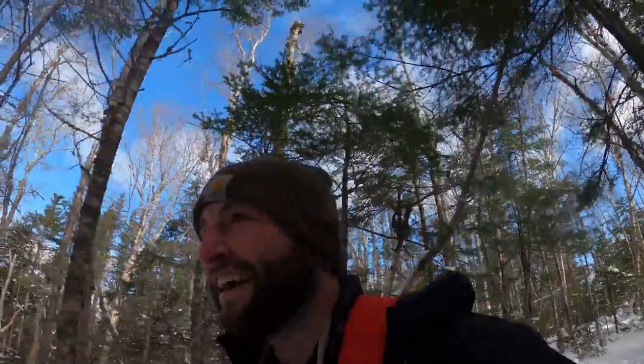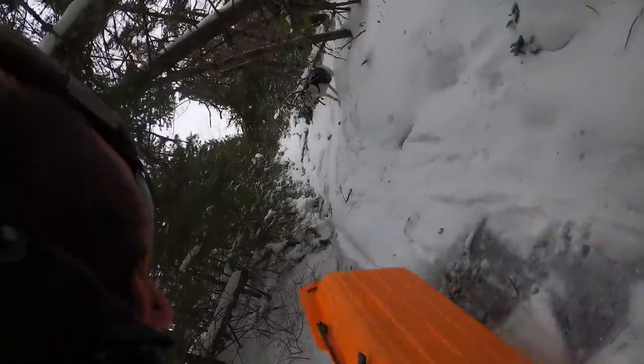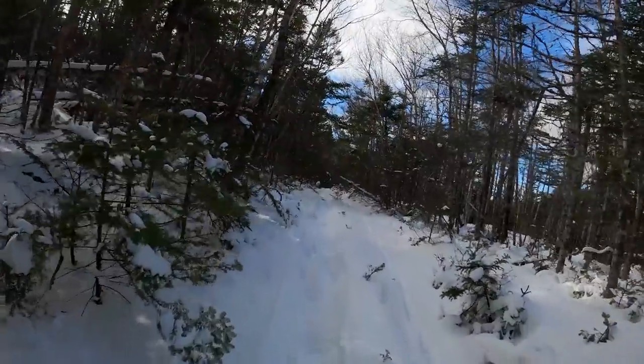We've been walking for a few hours, and I'm having some serious issues with my sled. It's very top heavy, and I don't have a wrap for it. So it's constantly falling over and tipping, and all my stuff's falling out. So I'm behind the rest of the guys now, but I think we're getting to the lake soon.